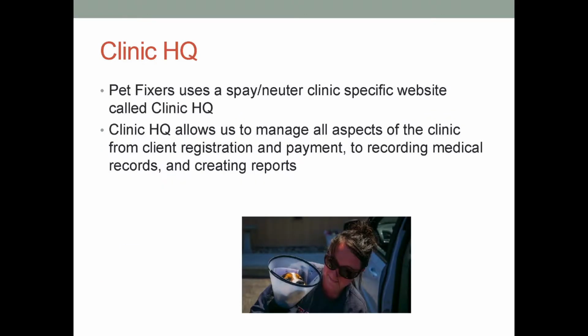Some more about Clinic HQ. This is the website that we use to manage our program. It helps manage all aspects of the clinic from client registration and payment to recording medical records and creating reports and sending out those medical records.